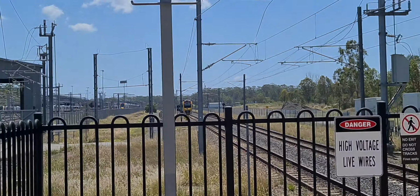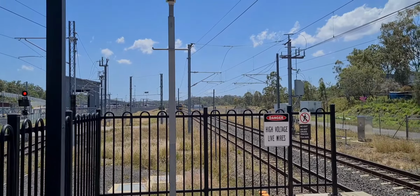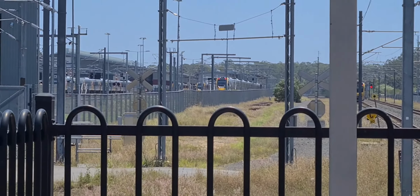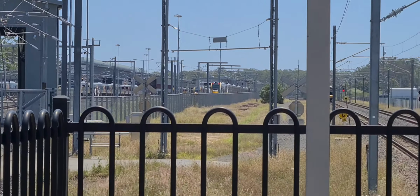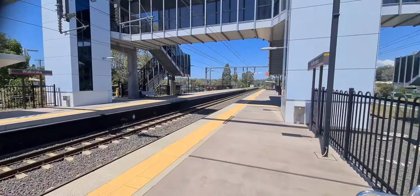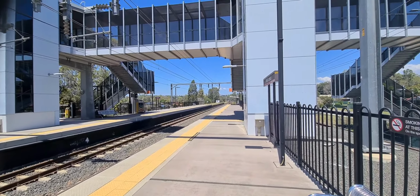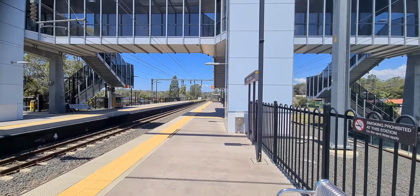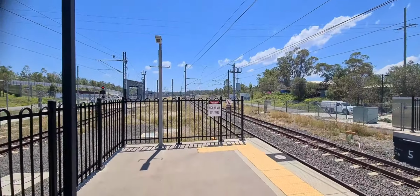I'll just give you a quick pan of the station. Wulkuraka is home to the NGR stabling unit, which is just over there. A couple of NGRs over there. Wulkuraka has two side platforms, only three carriages long each side. That's looking towards Ipswich, and that is looking towards Rosewood.